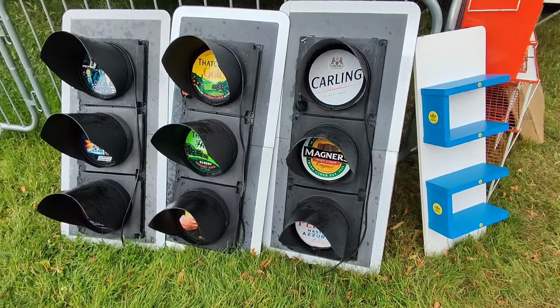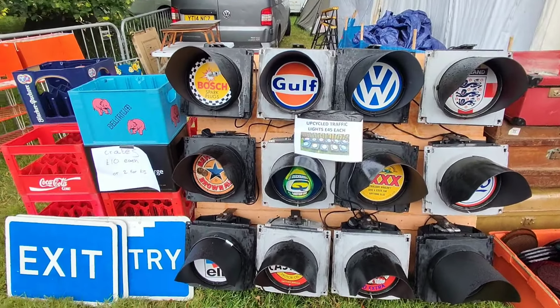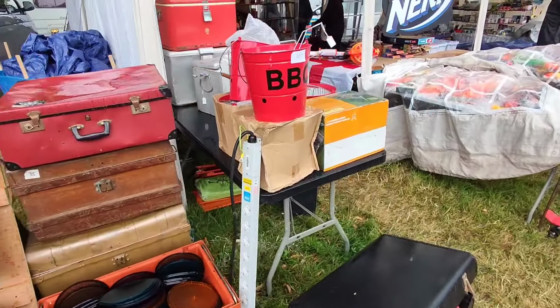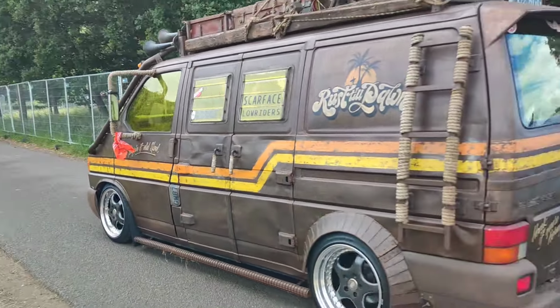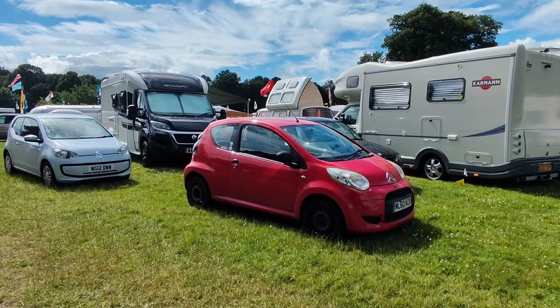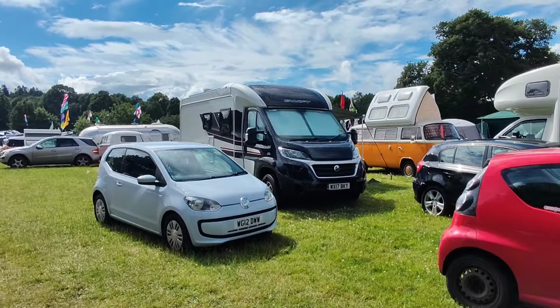Got a car for camping. Inverted traffic lights. It's different, isn't it? Upcycled stuff. Old road signs. The man's just leaving, he's got his bigger one on this while he's blowing. All the little bugs, probably tow cars. A nice Swift. That one at Stratford.